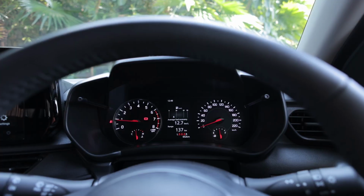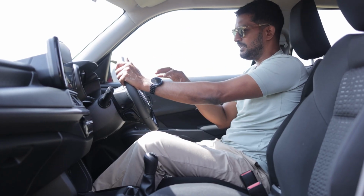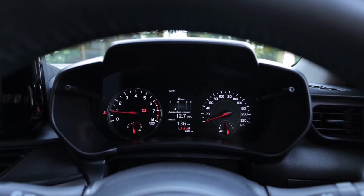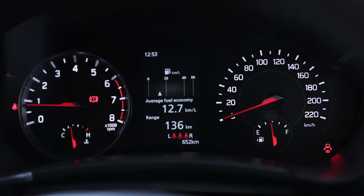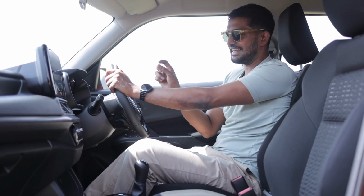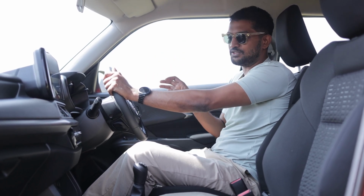I love the fact that Maruti have kept the pod concept for the instrument cluster, which means you get an analog tacho and an analog speedometer, analog dials for both the engine temperature and the fuel gauge. You do get a small MID screen in the center. It is not the most modern screen, but it gets the job done and it integrates well into the dashboard and it looks really cool.